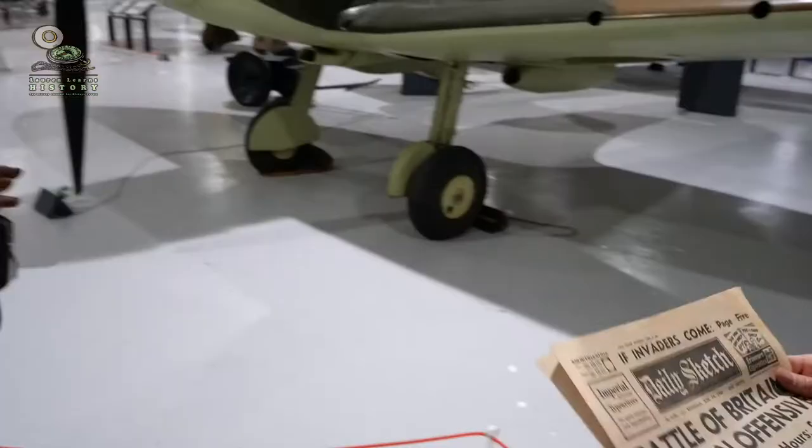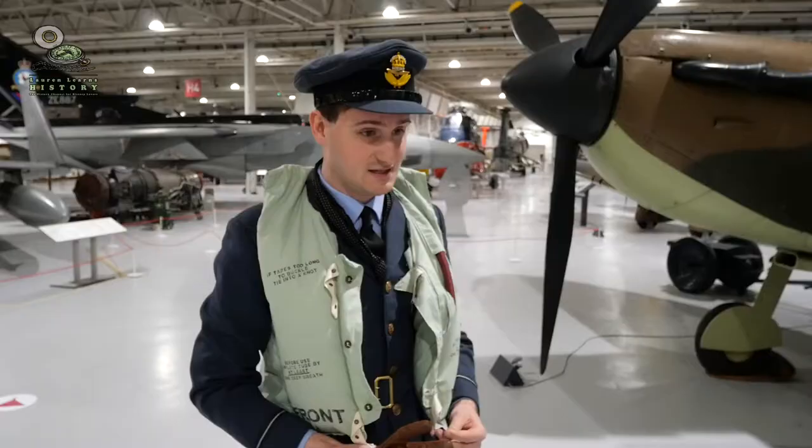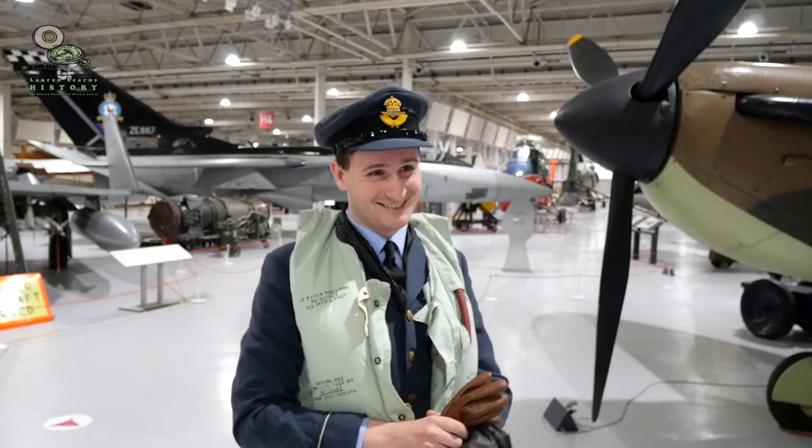It's a newspaper from the Battle of Britain. All the news is very, very positive. RAF on offensive. In fact, sometimes the phone will ring and we'll think this is it, we're ready to go, this is time to scramble, and actually it's just telling us that the NAAFI is here with the tea. I love tea, I'm a big tea drinker.